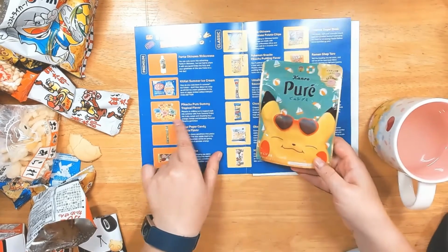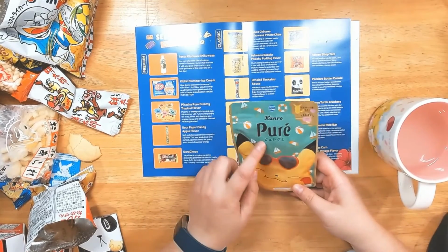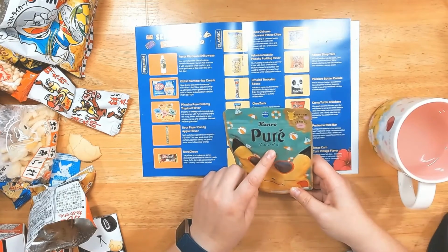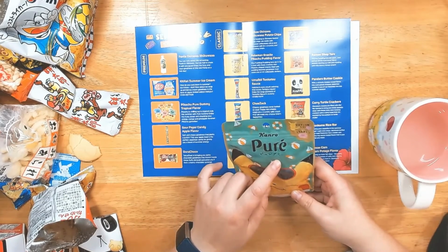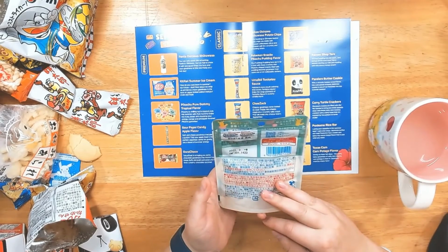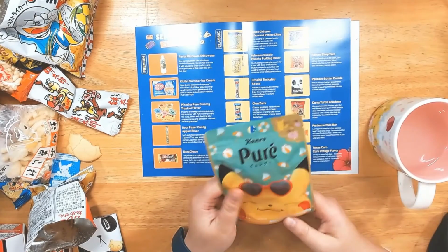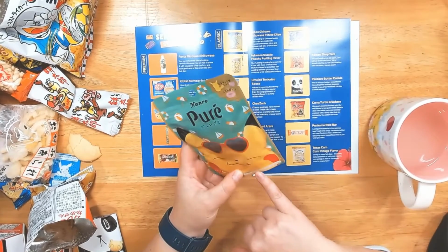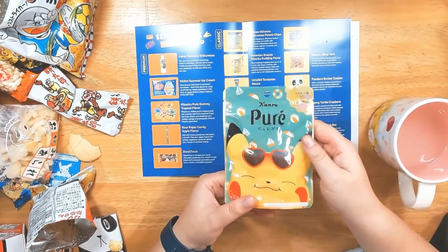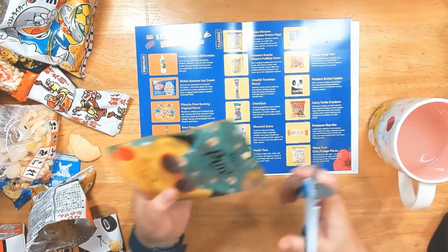So they have different flavors here. So this is Pure Gummi. And does it say what flavor it is? At least not in English, it doesn't. All it says at the bottom is tropical fruit and soda gummy. So they might all be the same, and they just chose different colors for the packaging. But it's super cute with the Pikachu, and the Pikachu is so happy.